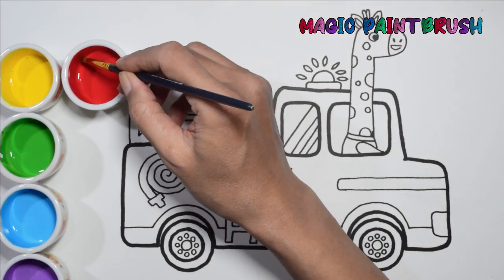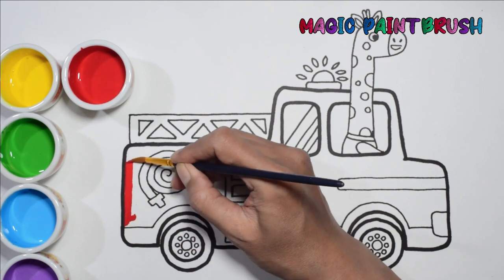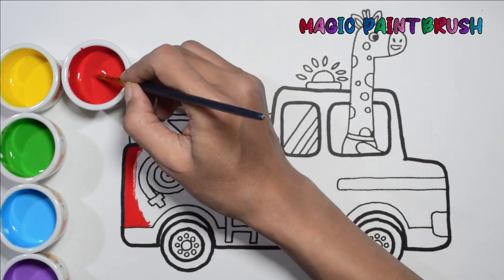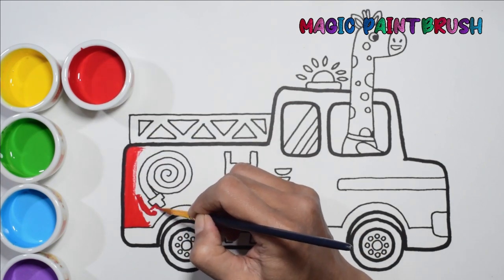Time to color. We're coloring the body of the truck red.